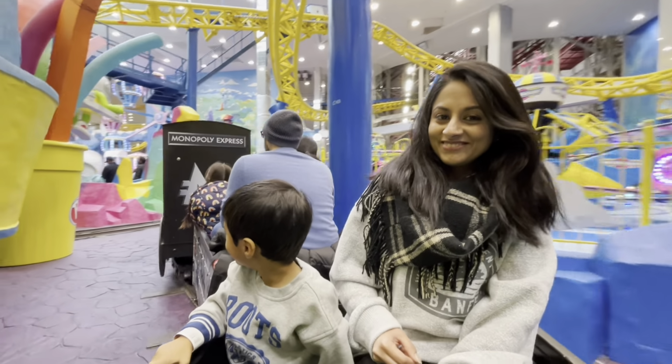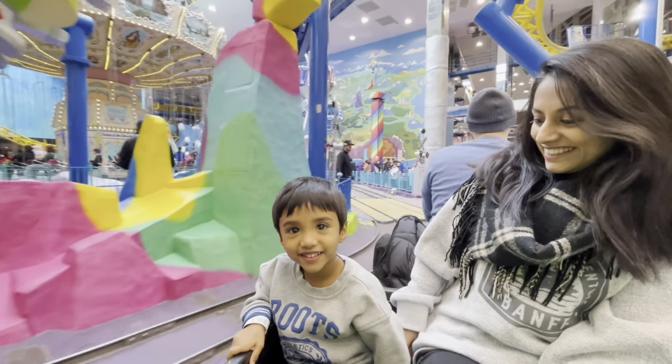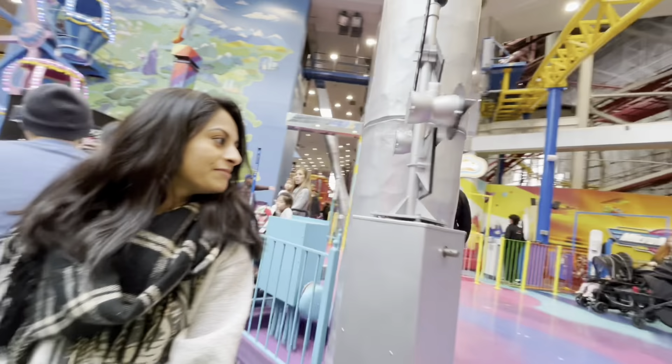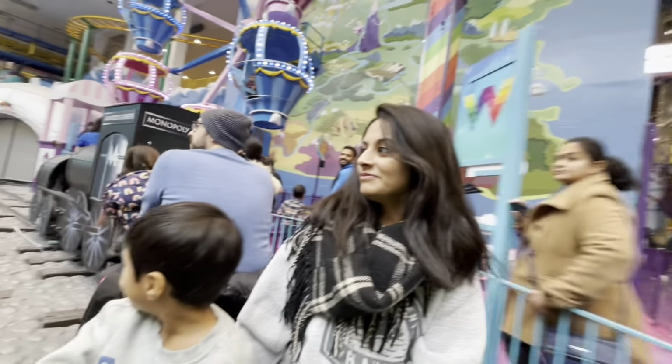It was a good way to start our day in the park as this was like a mini tour of the entire park and we were able to see what all rides were there and where we have to go next and which rides we can sit on, which rides Shulin is going to enjoy.